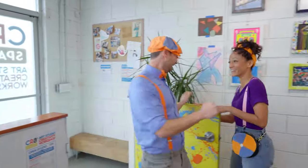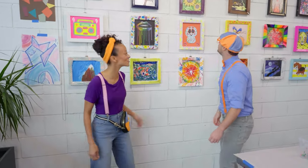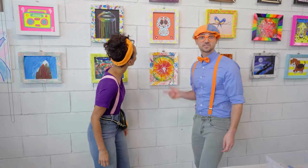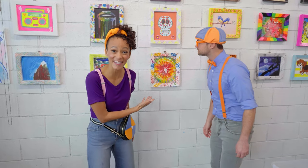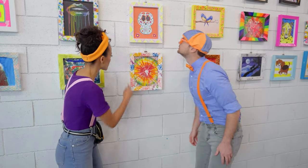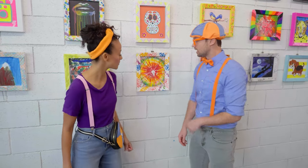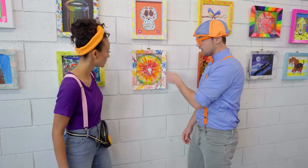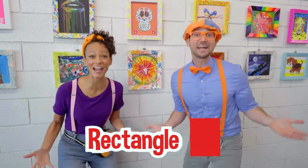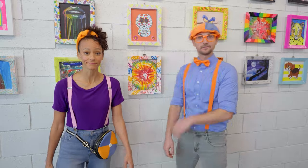Woo! Wow, look! Look at all these paintings! Yeah, there's so many and they're all in frames! Oh yeah! All the frames are the same shape! Yeah, do you know what shape that is? Yeah, it kind of looks like a square. That's right, because there's one, two, three, four sides. Yeah, but look, Mika, these are longer than these. You're right, which means it's a rectangle. Wow. Okay, all the frames are the same shape, so they're all the same.